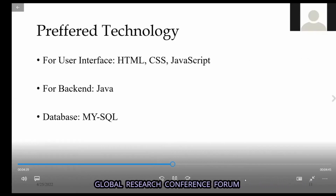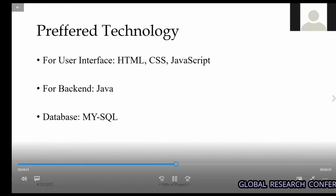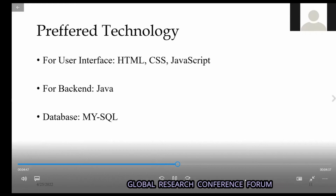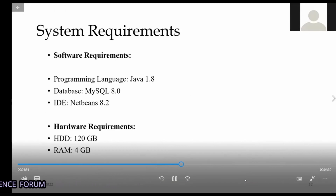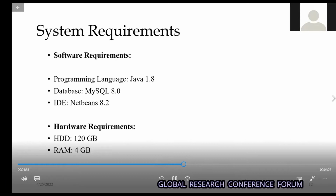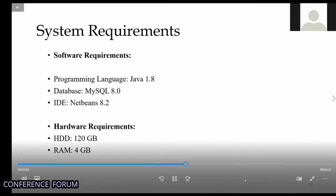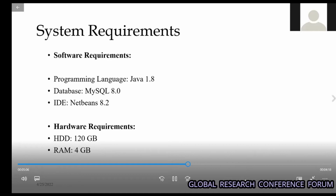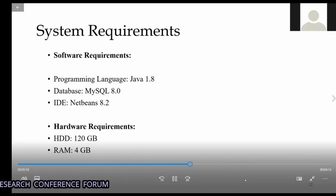Here the preferred technology is, for the user interface, HTML, CSS, and JavaScript. For the backend, Java is used, and for the database, MySQL is used. System requirements: software requirements are programming language Java 1.8, database MySQL 8.0, IDE NetBeans 8.2, and hardware requirements are hard disk 120 GB and RAM 4.